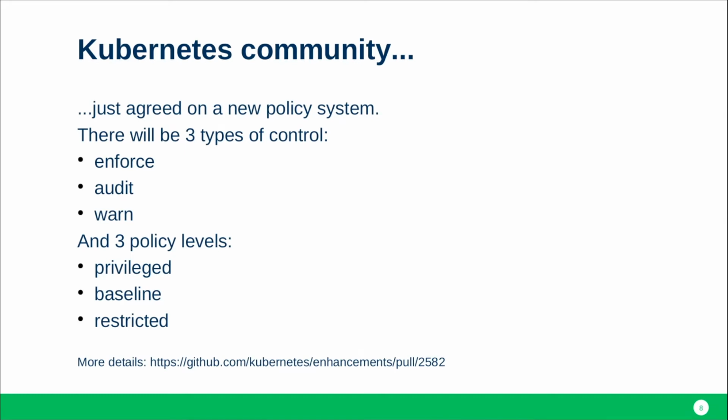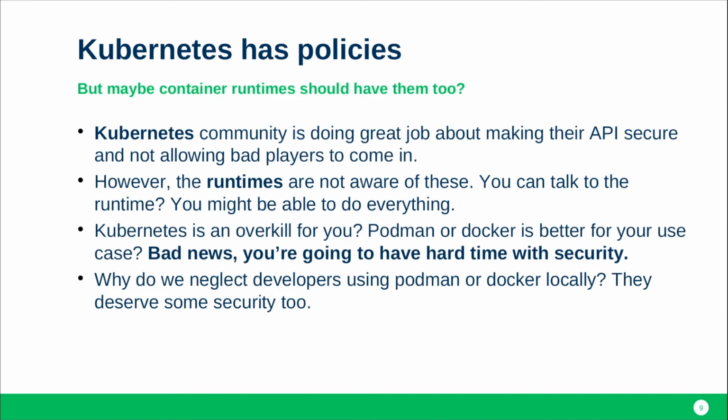So there will be privileged containers, baseline containers, and restricted containers. And currently the idea is that which policy applies to which container will be defined on Kubernetes namespaces. There is going to be a Kubernetes namespace label to which operators will apply a value, either privileged, baseline, or restricted. If there is no policy label on the namespace, baseline will be the default one.